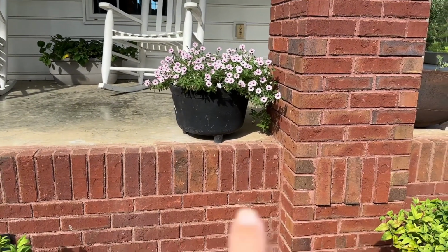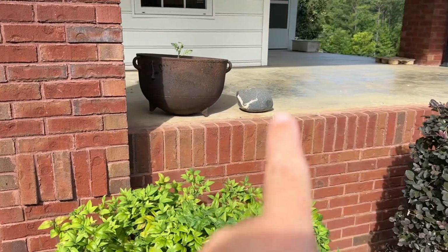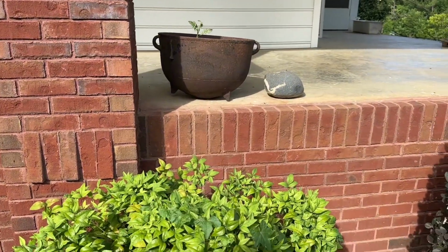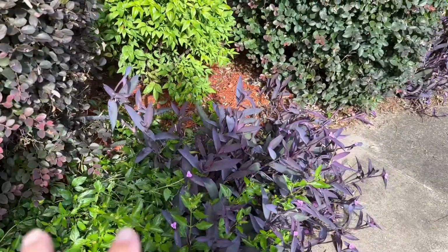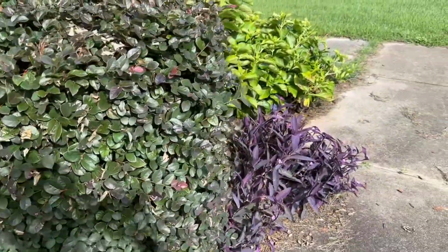And she's got that in an old kettle. And then she's got a little tomato plant over here in this little kettle. These were like kettles that they used to use for cooking, right? Mm-hmm. In the old-timey days. So she kind of just does a repeat through here. She's using the yellow, the purple, and the green. And then she's got her big pop-up color when the hydrangeas are blooming.